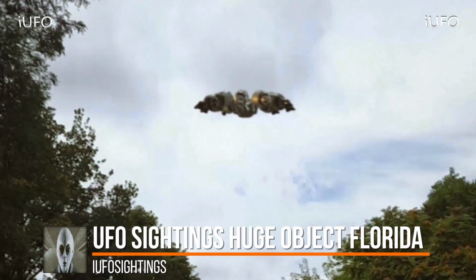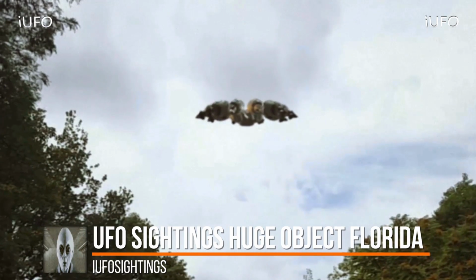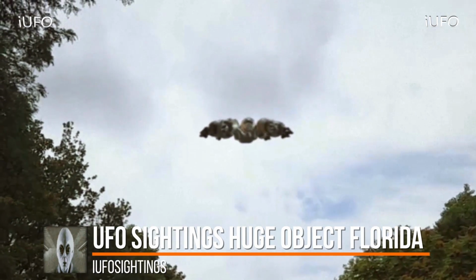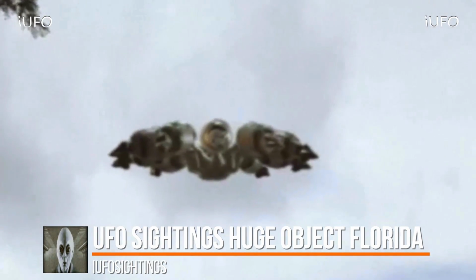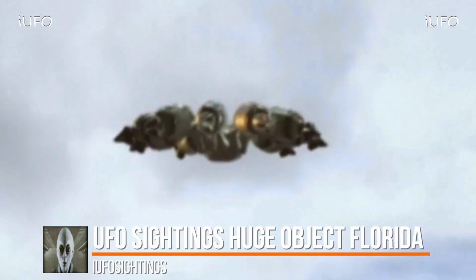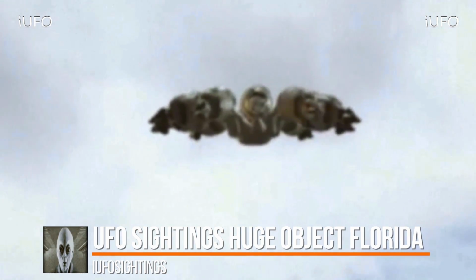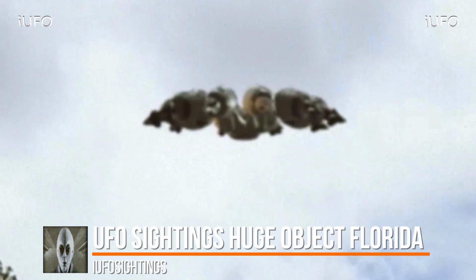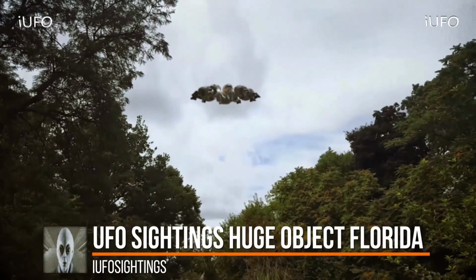Now let's analyze the object. It looks like it might actually be engines. It looks like there's engines on it. That's what those things look like. But there was no noise, apparently, according to the source. It just was hovering. Here's an extreme close-up. See that? They look like they might actually be engines. Very unique. Definitely, possibly could be military on this one. But we're going to have to stay proof positive on this, guys.